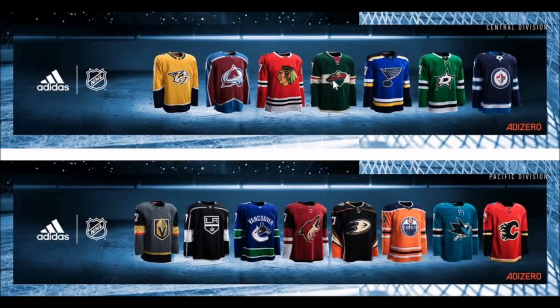The Minnesota Wild got a new home uniform. They finally have a forest green home uniform with their main logo on it. It doesn't look bad. I just do not really like the white chest stripe. I think it would have been better if they would have just added a stripe on the bottom of the jerseys. But it's not horrible. It looks okay. And their road uniform, it's probably a green chest stripe.